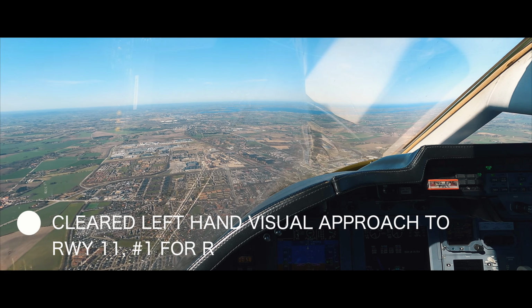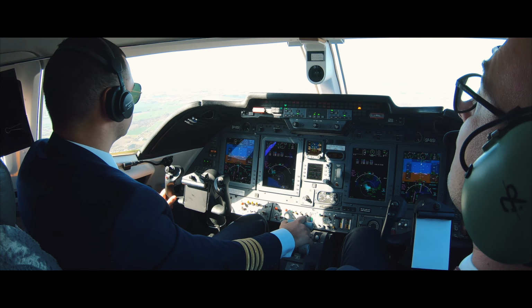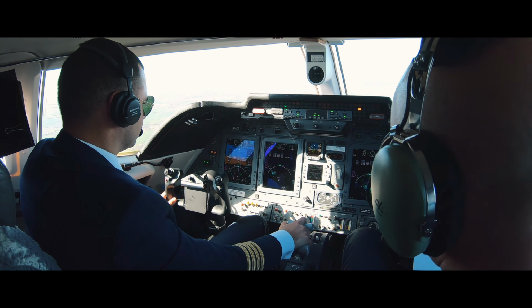MX-9 India, you're cleared left-hand visual approach to runway 11. You're number 1 for runway 11. Cleared left-hand approach for runway 11. We are number 1. MX-9 India.